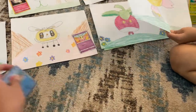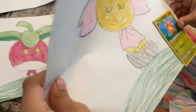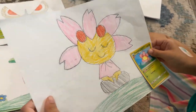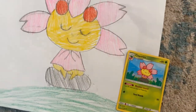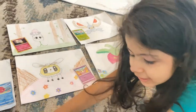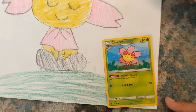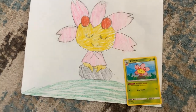And then I also drew this one. We're getting to my favorite one. Nice. Beautiful. That's beautiful. What's her name? Sharon. I think she's a cherry flower because she was a cherry before, and now she's like a flower. Nice, with cherries. Oh, that's beautiful, Mama.